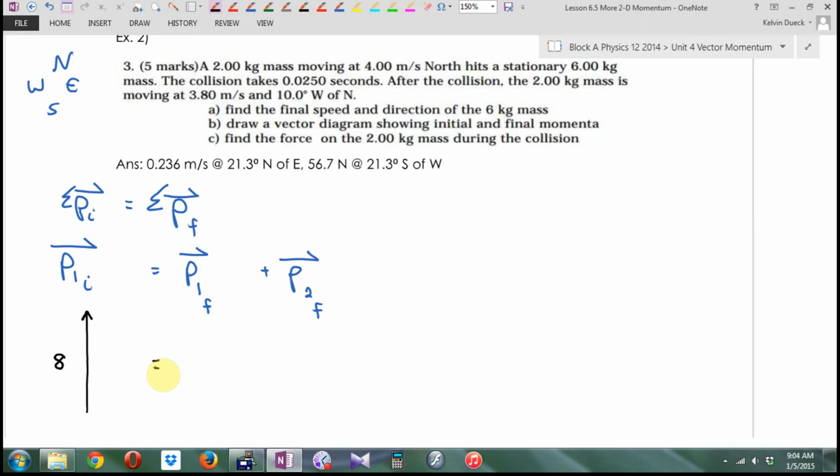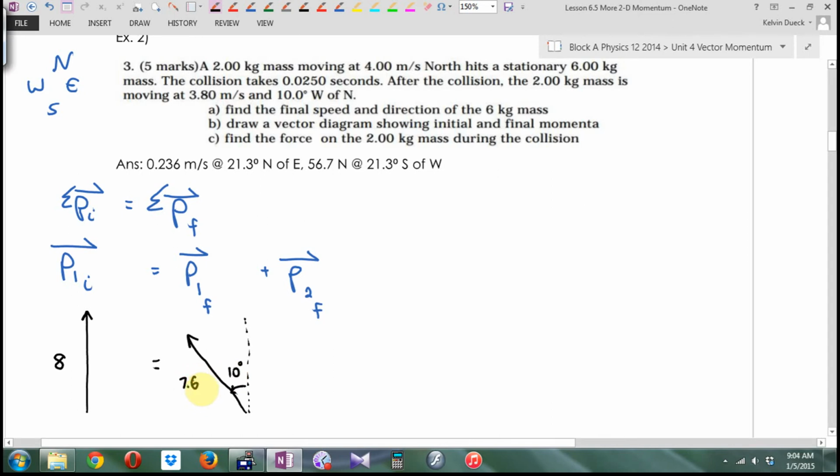So I'm going to go north first. What of north? To the left. How many degrees? Okay. 10 degrees. How big? Mass times velocity. I can go 2 times 3.8 in my head. 7.6. I hope.